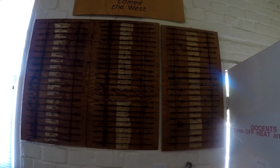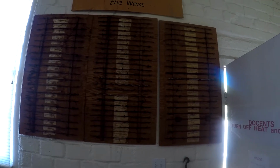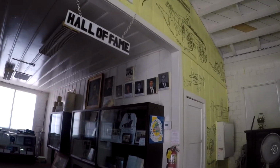What's this up here? Different types of wire. That's what it's labeled. What do they call that? Not razor wire, it's barbed wire. Oh, yes. Must be about 50 different types of barbed wire there. I didn't realize there were so many different types. This is the Hall of Fame.